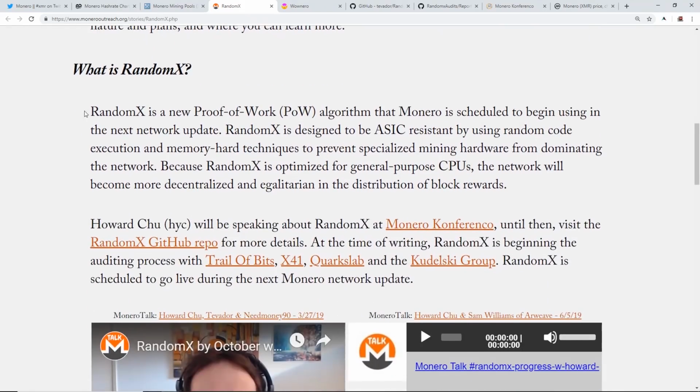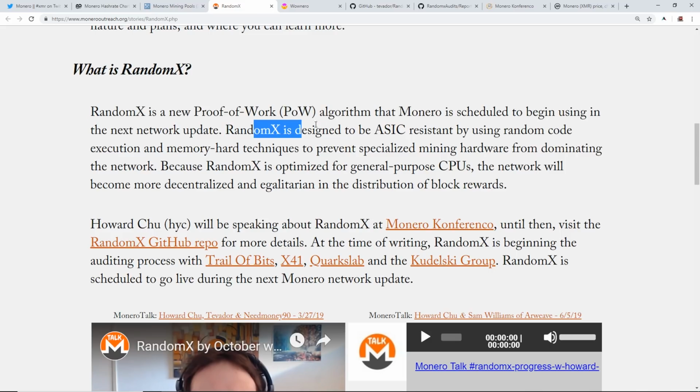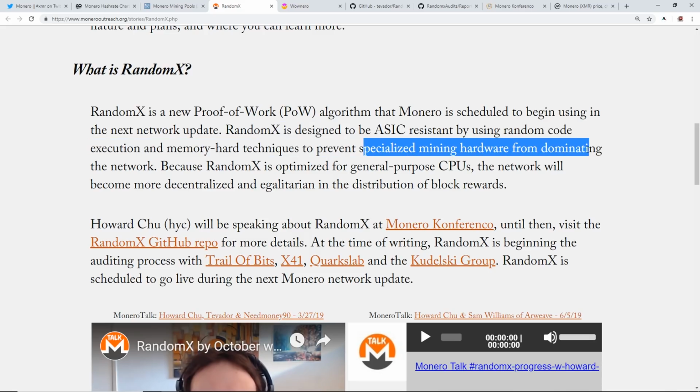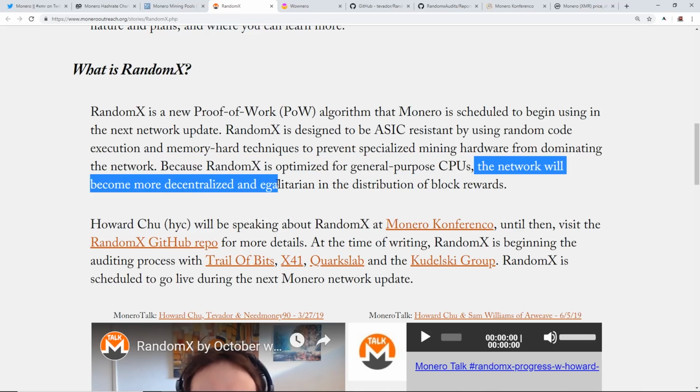All right, so let's read through it. What is RandomX proof of work? RandomX is a new proof of work algorithm that Monero is scheduled to begin using in the next network update, which I believe is this October, this year, 2019. RandomX is designed to be ASIC resistant by using random code execution and memory hard techniques to prevent specialized mining hardware from dominating the network. Because RandomX is optimized for general purpose CPUs, the network will be more decentralized and egalitarian in the distribution of block rewards.